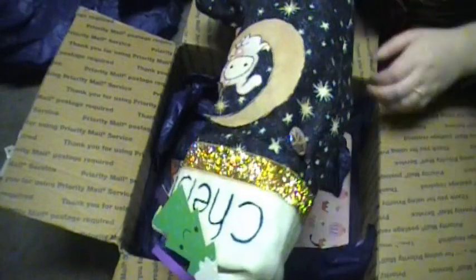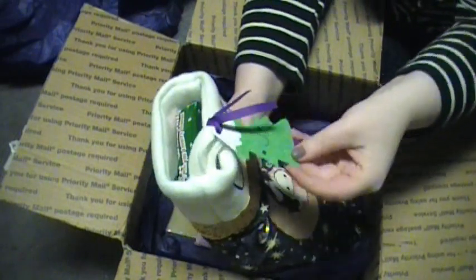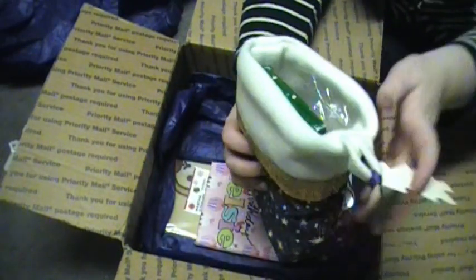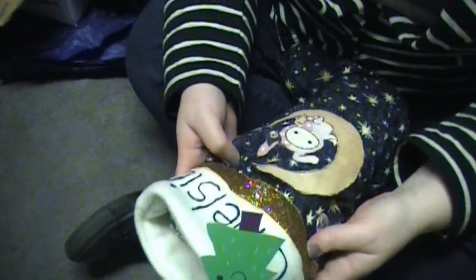Let me see. Okay. I don't know. My camera is old and weird. And this is a really adorable tag. I love it. Oh, it's so cute. Okay. I'm going to move this out of the way for now and scoot closer so you guys can see what I'm doing here. It's so beautiful. I love it so much.